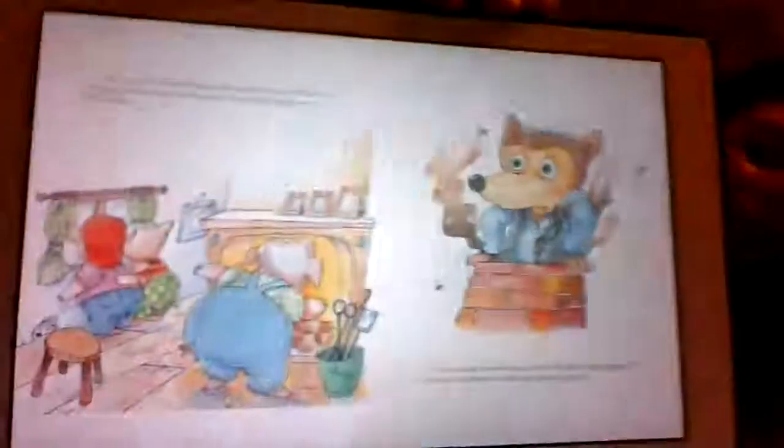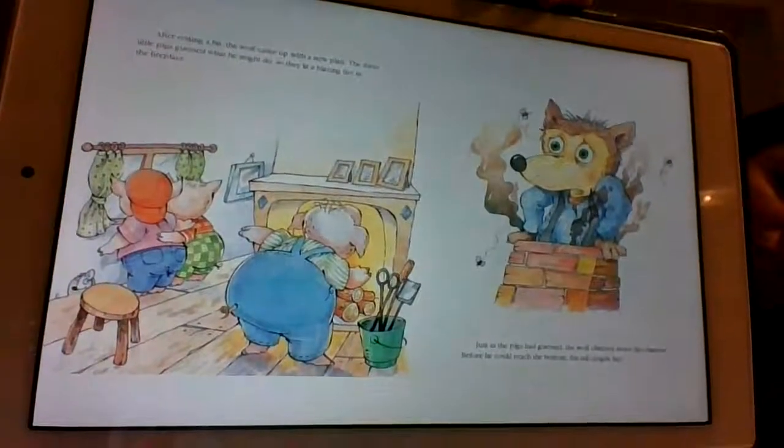After resting a bit, the wolf came up with a new plan. The three little pigs guessed what he might do, so they lit a blazing fire in the fireplace. And just as the pigs had guessed, the wolf climbed down the chimney. Before he could reach the bottom, his tail caught fire. The wolf could not pull himself up and out of the chimney fast enough. He raced away in a panic. The three little pigs stood arm in arm in front of the sturdy brick house as they watched the wolf disappear into the distance. From that day forward, he was never seen again, and the pigs lived happily ever after.